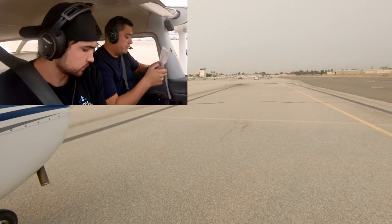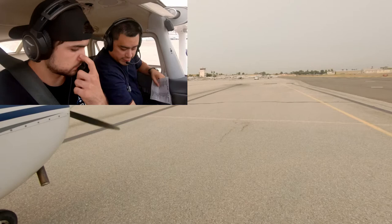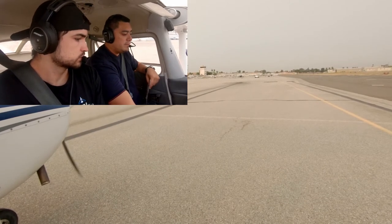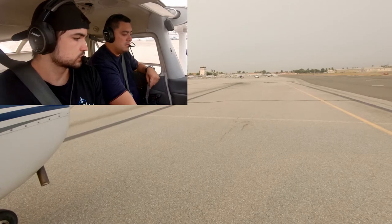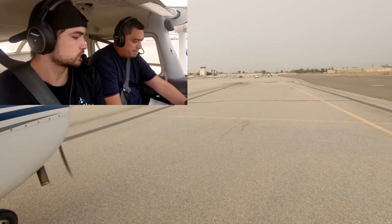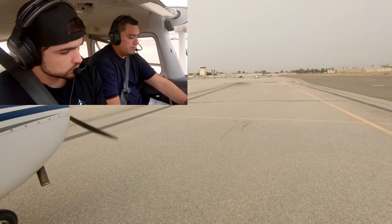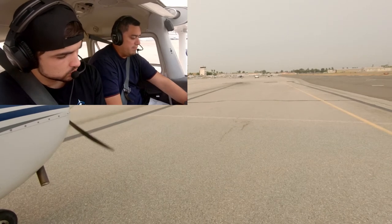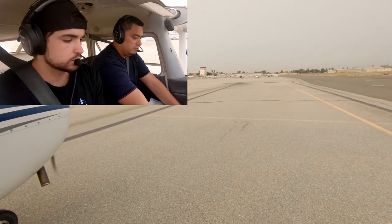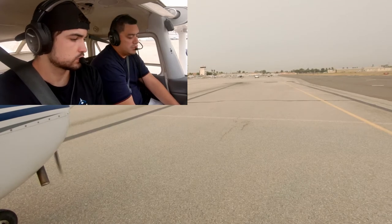Fuel selector valve, both. Mixture rich. Trim set for takeoff, power 1700. Mag check. 50 drop. Give it a couple seconds, stabilize here. 50 drop, back to both, carb check. Drop about 20.